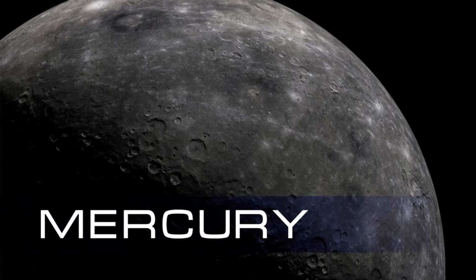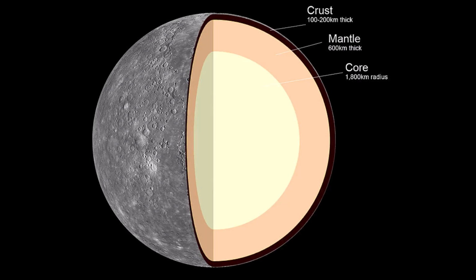Here comes one more. Mercury has the biggest core, about 85% of the total planet, and it doesn't stop here. This core is made up of iron. That makes a big magnetic field that shouldn't be here because of its small size and extremely slow rotation.